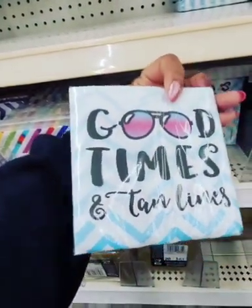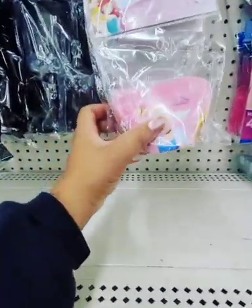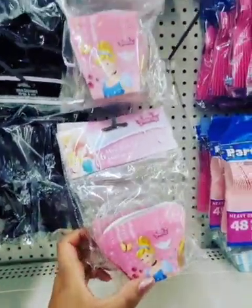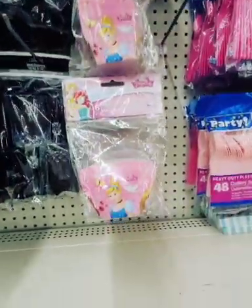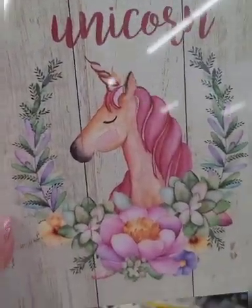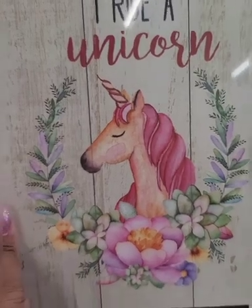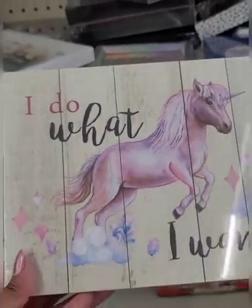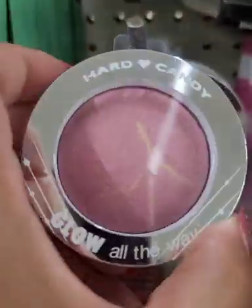Good times and tan lines, that's cute. They also have some Disney Princess mini snack pails. New artwork. It's like a shadow box type. Cute new artwork. This one says, I ride a unicorn. This one says, I do what I want. Very cute. New hard candy.